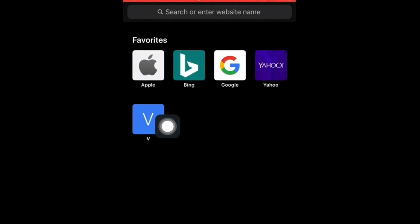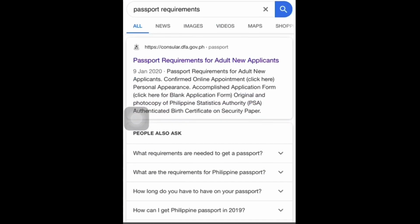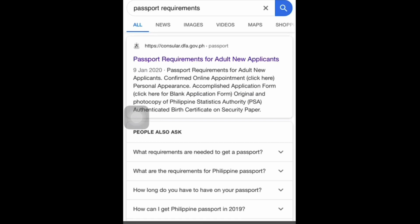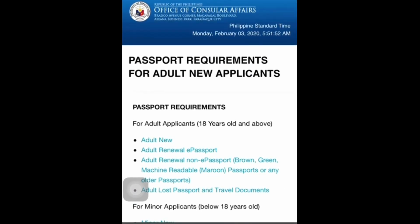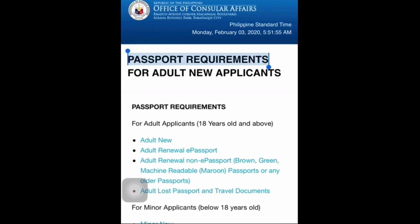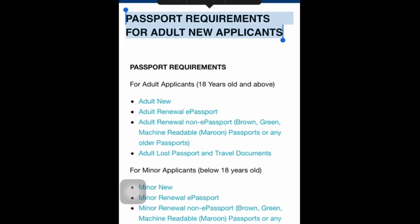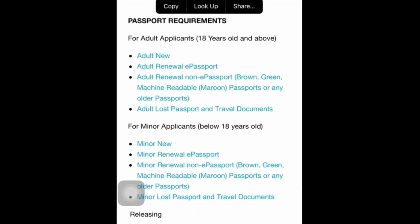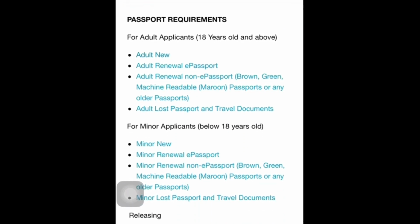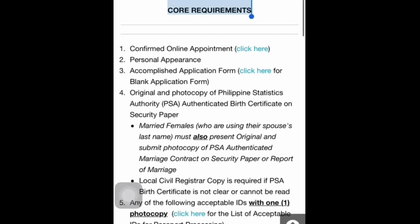So guys, what are the passport requirements? Just Google it, passport requirements. Then yung pinakauna na ibibigay ni Google, click on it, consular.dfa.gov.ph. So everything is here. Passport requirements for adult new applicants. So for adult applicants 18 years old and above, you can refer these links. So say for example, this is your first time, click adult new. Scroll down. So these are the core requirements.